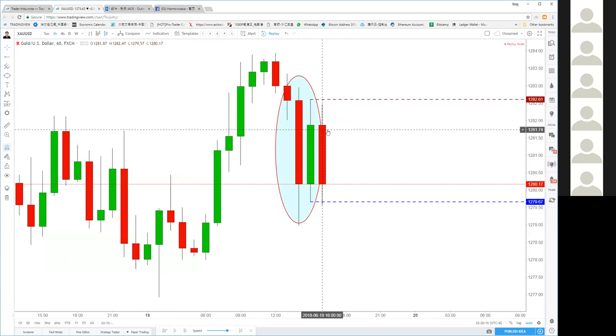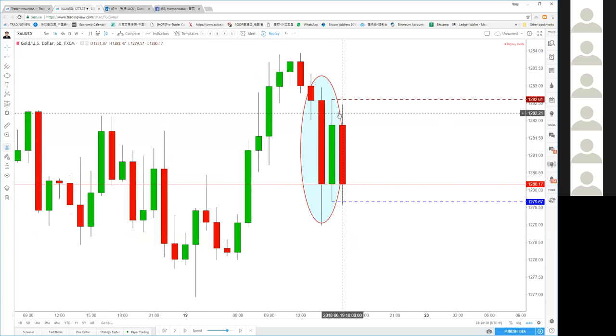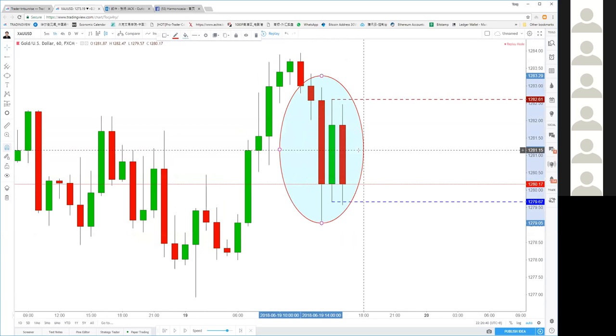So this third candle, can I say that it is still within the previous one? It just broke down a very tiny little bit, just a few cents, from 67 to 60. It is not considered as high as a spread. So can I say the market is still waiting for direction? Can I say that?